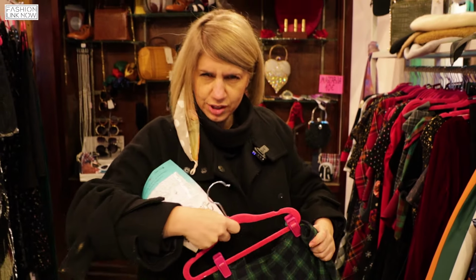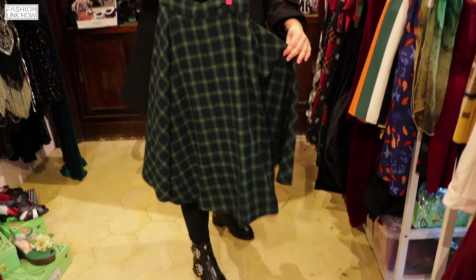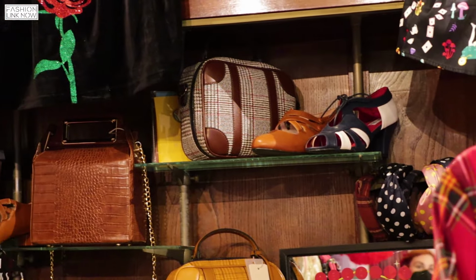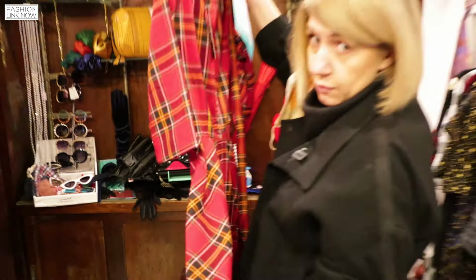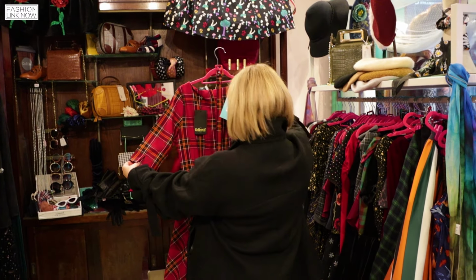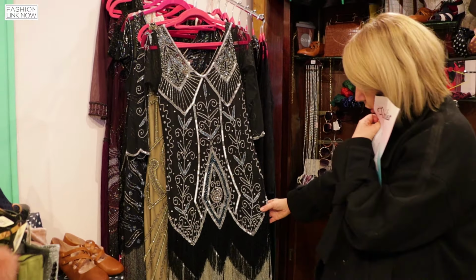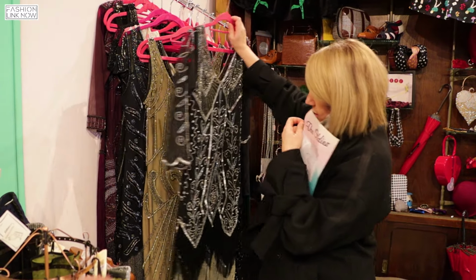Okay, let's see. Have you watched The Marvelous Mrs. Maisel or Mad Men? Well, this is the store in Barcelona to come to. I will just give you a clue. For example, this dress is 65 euros, so it's a great price for this kind of piece. Amazing. So Great Gatsby doesn't have to be in the past, it can be in the present also. Look at this piece.